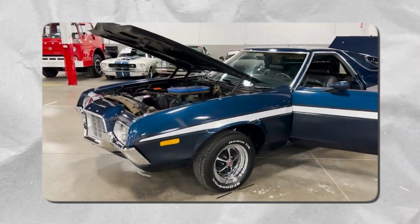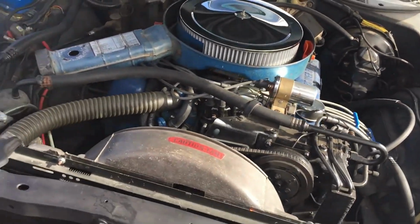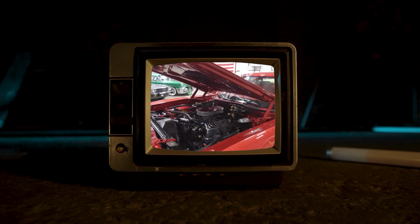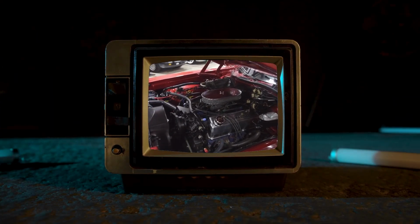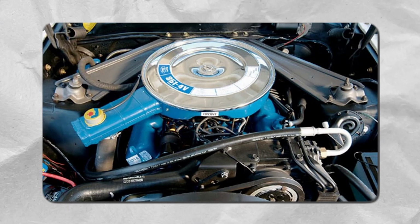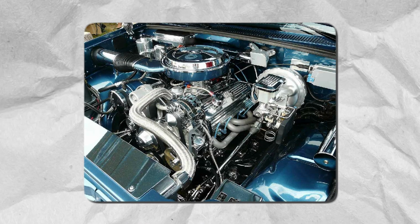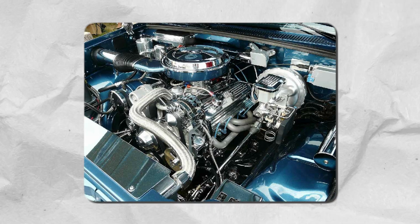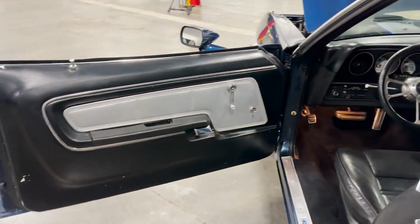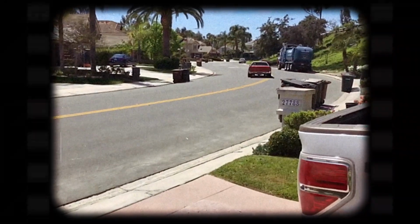Under the hood, the 1972 Ranchero offered several engine choices. The base engine was a 250 cubic inch inline-six, producing about 98 horsepower. For those wanting more power, there were multiple V8 options available, including a 302 cubic inch engine with 140 horsepower, a 351 cubic inch engine with 153 horsepower, and a 400 cubic inch engine that delivered 172 horsepower. These engines paired well with either a 3-speed automatic or a 4-speed manual transmission, allowing drivers to enjoy smooth cruising or a more engaging driving experience.